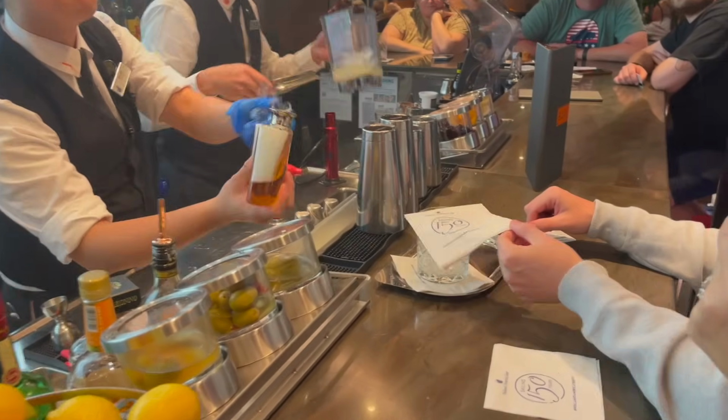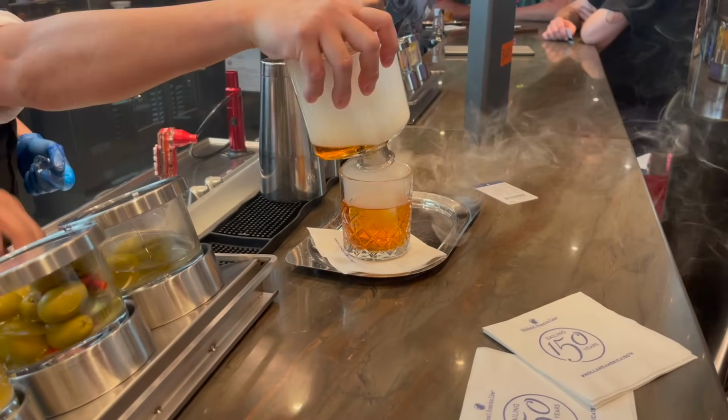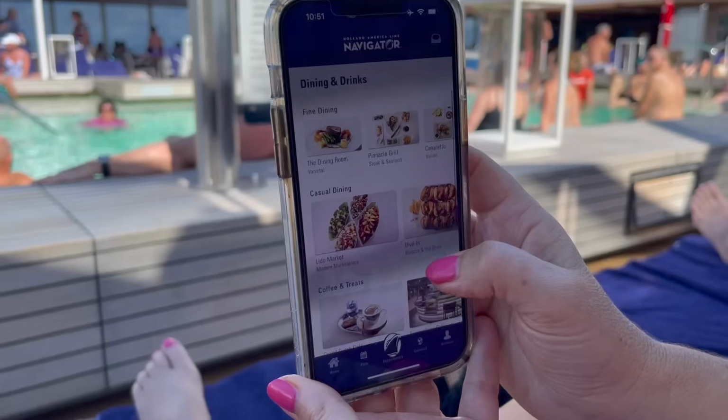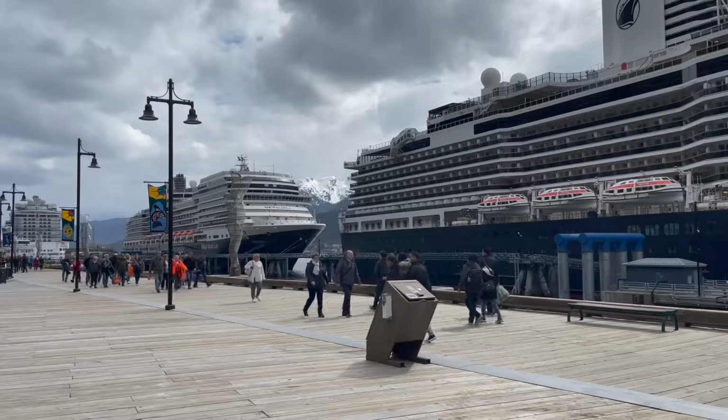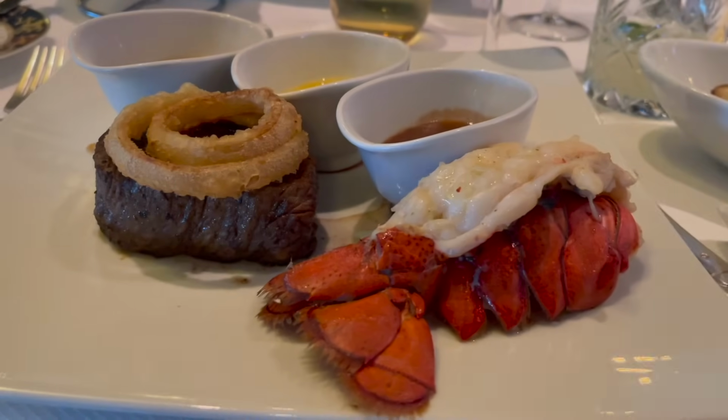So what's included with Have It All is you'll get a signature beverage package. So that's basically a beverage package that does include coffee and your alcoholic beverages up to a certain limit. You also get Wi-Fi, you also get a shore excursion credit, and you get a specialty dining venue. And if you have a longer cruise, then you do get additional evenings in specialty dining. Now, depending on when you book, there may be additional promotions as well that include gratuities as well as upgrades to the beverage package.